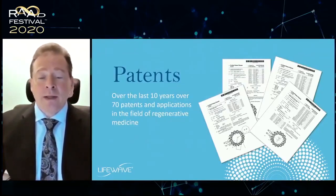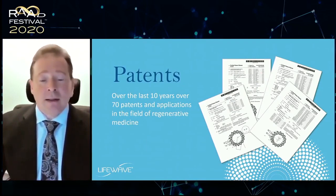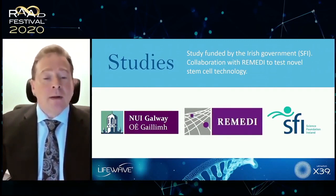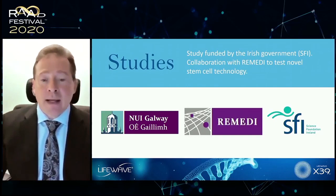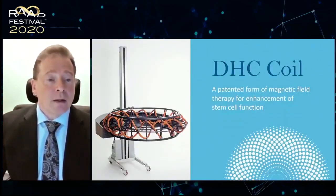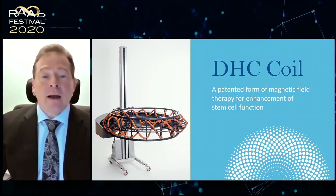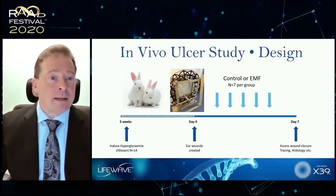During this process, we have secured over 70 patents in the field of stem cell medicine and regenerative research, regenerative medicine. And in the early days of this research, we were very fortunate to develop a collaborative relationship with the National University of Ireland in Galway, and we conducted the work at the Regenerative Medicine Institute, funded by the Irish government through Science Foundation Ireland. One of the first technologies which I invented and then we later patented was a novel form of magnetic field therapy for activating the stem cells already in the body.